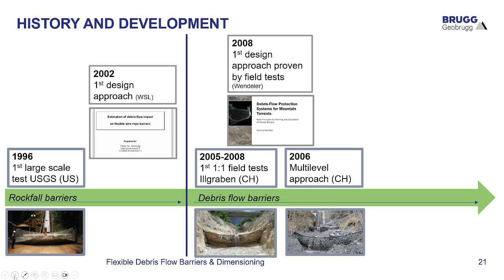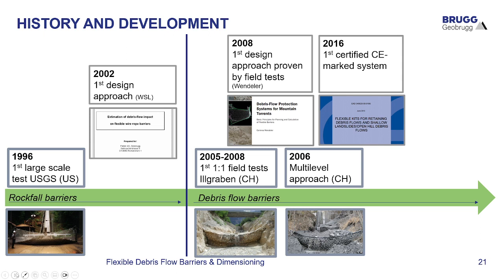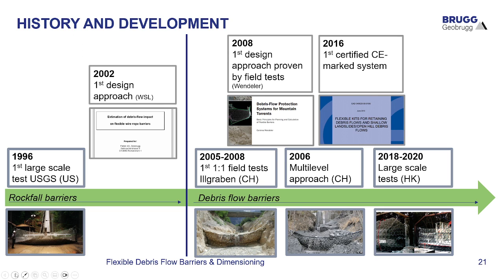In 2008, we came out with the first design approach proven by field tests. This was from Corinna Wendeler. She did her PhD thesis on this, and basically she developed a system for us. And in 2016, of course, the Europeans got involved, so they had to give it a CE mark system. So now it's an off-the-shelf flexible kit for retaining debris flows in shallow landslides, and that makes sure that everybody keeps honest and has a decent product that you don't mind putting your name on.